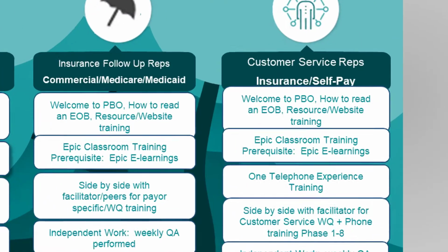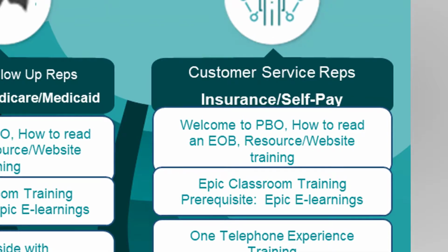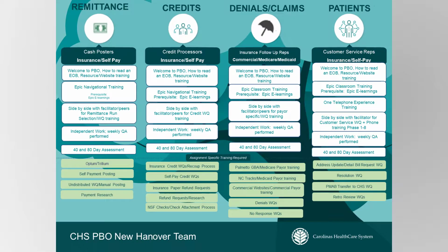If you are a customer service representative, your area will be responsible for accepting phone calls from patients, insurance companies, or others on behalf of the patient with the goal of totally resolving the account. Onboarding will look different depending on the role you have been hired for. You will reference your role-specific onboarding handout for a better understanding of what your onboarding will look like.